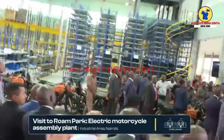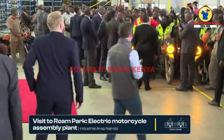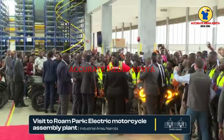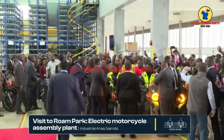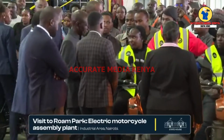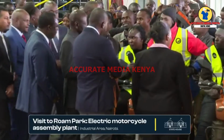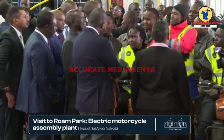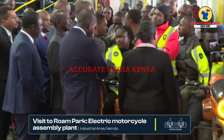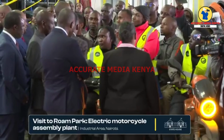What is your experience? Actually, it has helped me a lot in saving a lot as compared to fuel bike. With the fuel bike kawaida I used to spend around 400 shillings kwa kununua petrol. So with this one I can charge it at home with less than 100 shillings and I'm able to do my job the whole day. Kama unatumia karibu 100 bob kucharge. Yes, at home. And then unaweza kucharge pale.